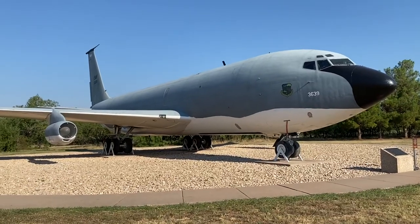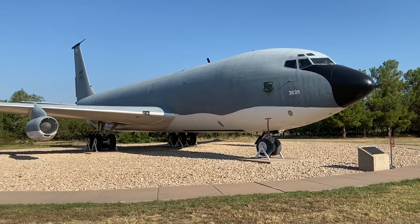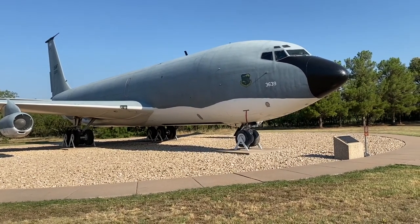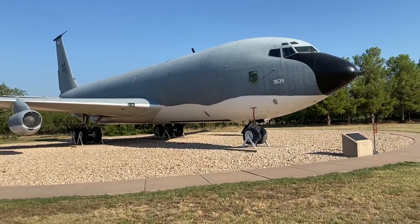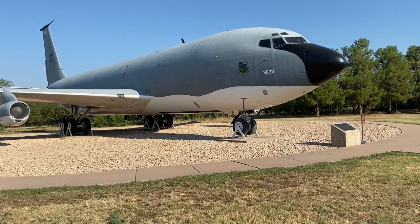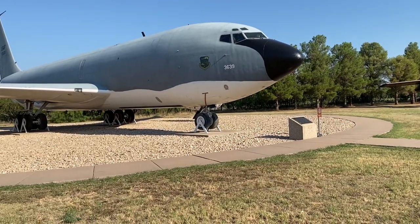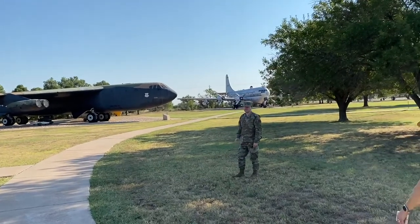The KC-135 was built by Boeing under specs by the Air Force, because they said we need a jet plane that can go as fast as the B-47. Because of those jet engines, it couldn't slow down very much. So they went to Boeing and said, build us a tanker that can go as fast as the B-47. Because what we had, this plane over here, was originally a B-29.